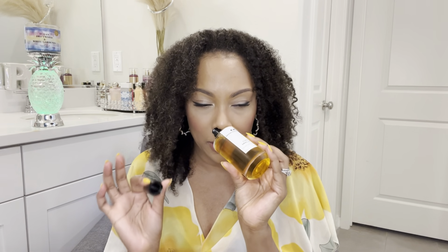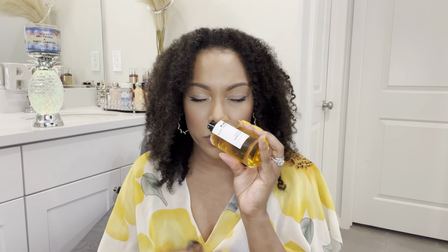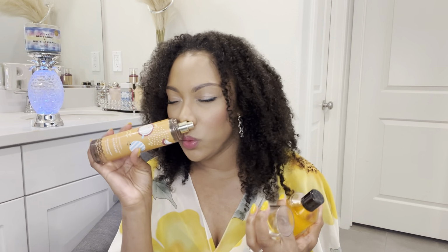It's a very literal vanilla and coconut mix, but the way it's done in here is so creamy and it's just so inviting. It's such a pretty well done coconut fragrance. And so is this one, y'all. It's got that same type of warm, cozy coconut vanilla vibe to it. And I think that's because of the ice cream that's in here along with the coconut, the toasted coconut.